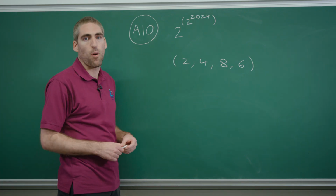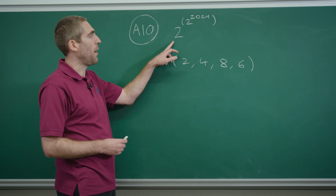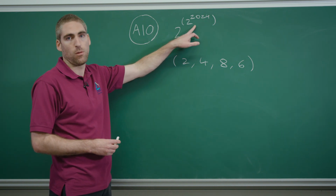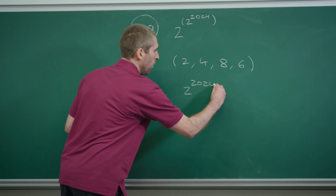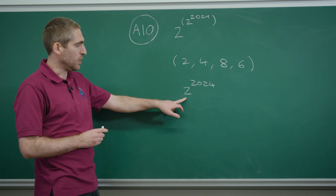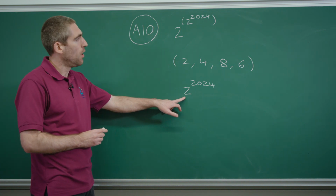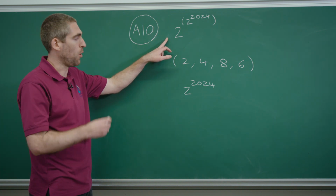OK, so back to the problem at hand. We would like to know the last digit of 2 to the power 2 to the 2024. So I'm going to focus, first of all, on this exponent here, or power. 2 to the 2024 is certainly a multiple of 4, because its prime factorisation is 2024 2's all multiplied together. So because this is a multiple of 4, what we're looking at here is a power of 2 where the power is a multiple of 4.